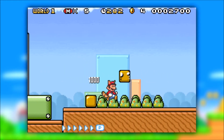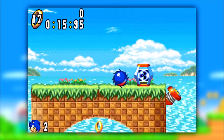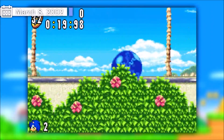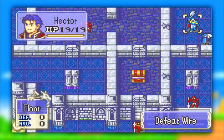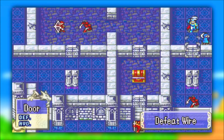But what exclusives did it have? Amazing ones. Sonic Advance, The Legend of Zelda: The Minish Cap, Metroid Fusion. This console was also the first appearance of Advance Wars and Fire Emblem outside of Japan. The games on this system are amazing and really deserve more recognition than they get.